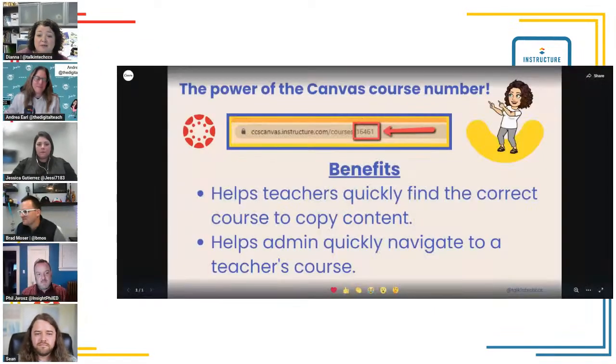Okay. I'm going to go really quickly. I had one quick, simple tip to share because it saves me massive amounts of time. For me, it's the importance of knowing that every single course has a unique number. Brad was just speaking of that. A lot of times I'll get a teacher that says, well, it's in my 5th hour class, or it's in my social studies class. And I'm like, great. There are 17,527 courses in our instance.